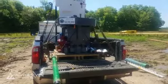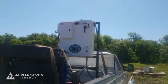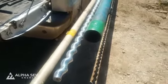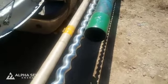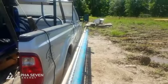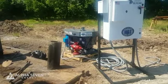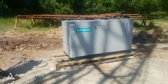The PCP pump is here on location. That's the controller for it. That controls the rotating speed. And this is the rotor and stator. The rotor, can't really see inside, but it's got a big rubber bushing all the way through it that matches this metal stator. As you can see, it's very long, and that's what rotates inside of this stator and pulls the fluid up. We got the surface motor and the controller and the generator all wired up. We'll fire them up tomorrow.